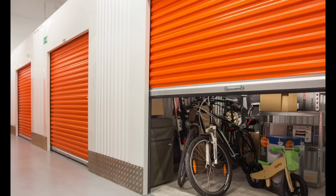You have to bid on what you see. You can't go in. You can't open boxes. You can't touch stuff. And it's a little bit of a gamble. It's a risk, but you can source some really amazing things out of storage units. I've sourced everything from video games to clothing to digital cameras to tools to TVs, you name it. I've sourced it, bought it, and sold it out of storage units.